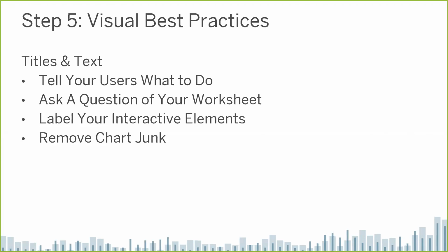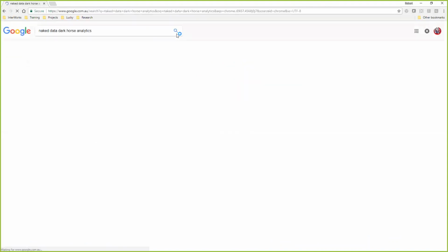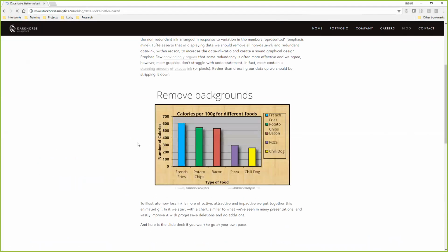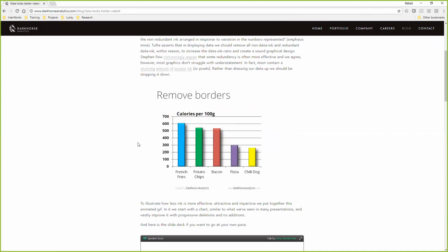So I'm going to show a visualization here. Not a visualization, but it's called Naked Data. I'm sure a lot of you have seen it, by Dark Horse Analytics. Make sure you don't search for this on your work network. Who knows what will come up. Let that load. Zoom is taking up a lot of my bandwidth. So we're going to look at this chart here, and it's going to start with an over-formatted Excel-style bar chart, and we're slowly going to be pulling out all of the unnecessary stuff that's making it harder to read, harder to visualize.